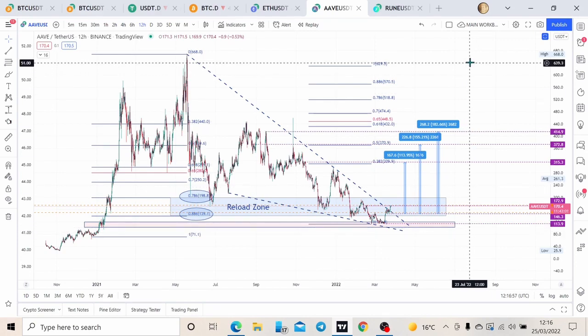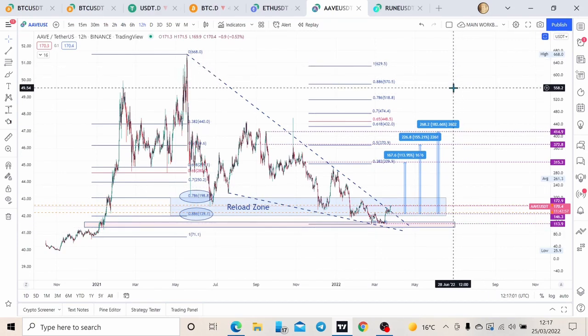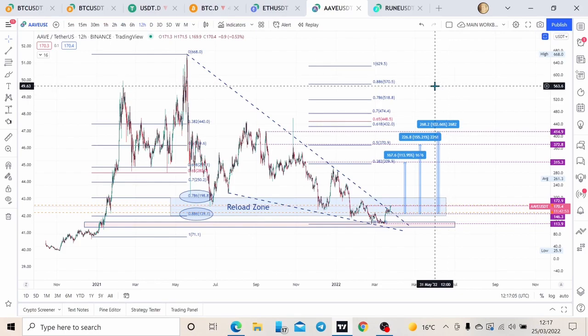I hope you don't take this as financial advice. I'm not a financial advisor, but as I said, I'm going to be taking positions myself based off what I show you. That's not to say that you should, of course. You need to be very careful, and the market can turn around.